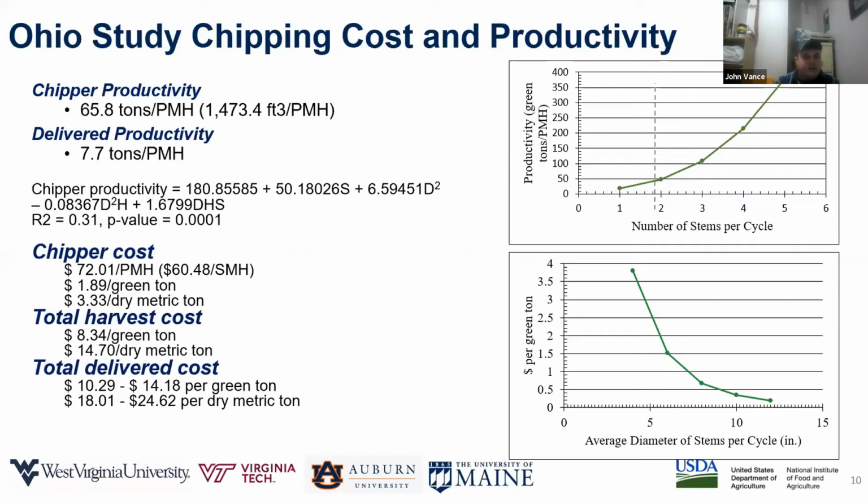The total harvest cost, including chipping and the mechanized harvesting, was approximately $8 per green ton or $14 per dry ton, along with a total delivered estimated cost at $10 to $14 per green ton or $18 to $24 per dry ton.